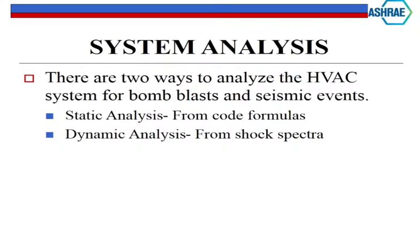All right, there are two ways to analyze HVAC equipment for seismic and bomb blast. There's the static analysis. That is just code-driven calculations, and 90% of the work is done that way. In other words, you take a pump, it weighs X amount, it is mounted this high off the ground, it's this wide, and it's just mathematics. A force coming in, overturning, and you work out what your loads are going to be, and you end up figuring out what kind of anchorage you need, okay?